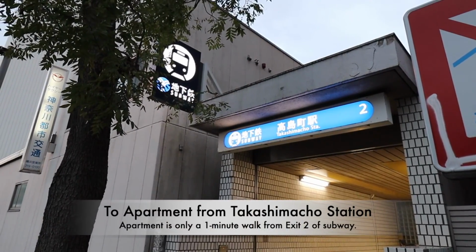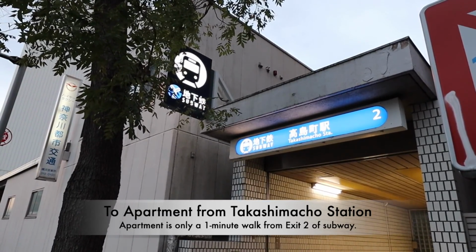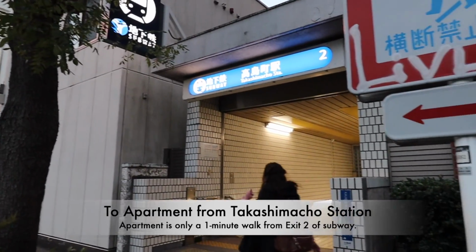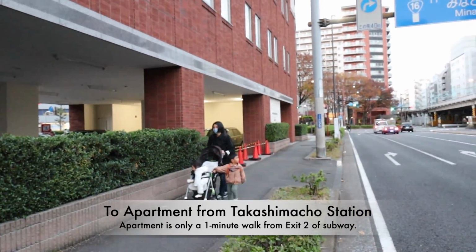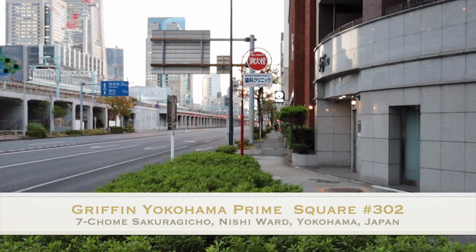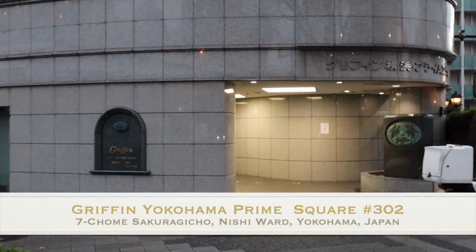Exit number 2 of Takashimacho Station on the Blue Line subway is the closest exit to the apartment. From the exit, you'll want to go down this street and turn left. After walking about 50 meters, you will reach the entrance of the apartment building here.